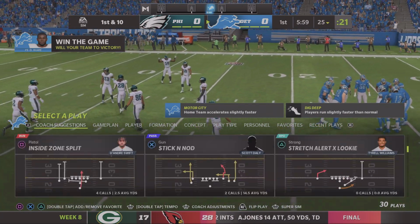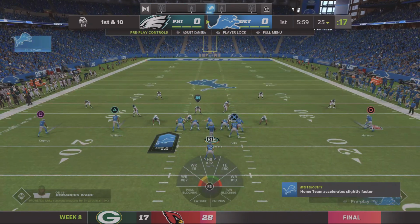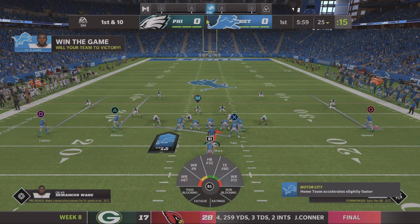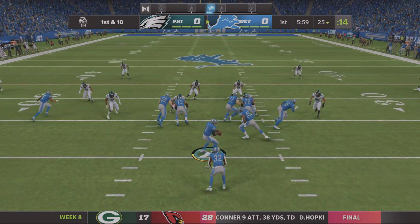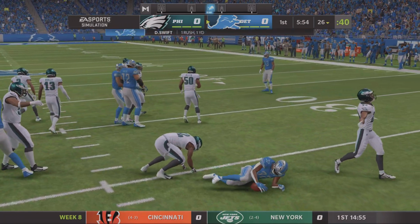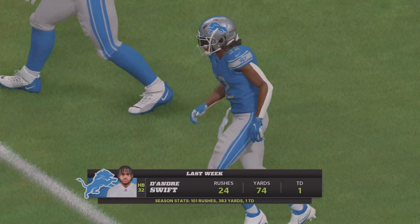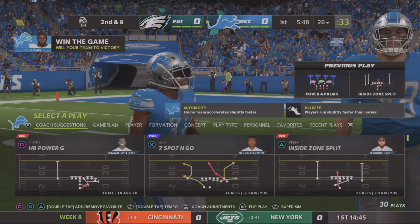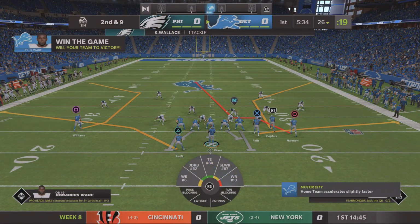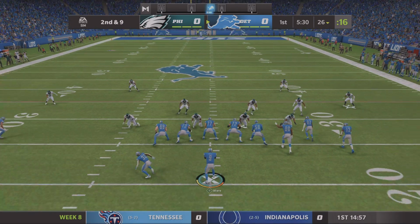So the football will be at the 25-yard line as this offense gets set to take over. They'll run for the first time with DeAndre Swift, and not much to speak of. Call it a 1-yard gain up to the 26. These are his numbers from last week's contest: 24 carries, 74 yards, and a touchdown.